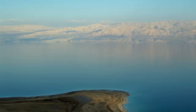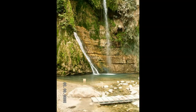Now let's look at some pictures of around the Dead Sea area. You notice how bleak everything looks. In fact, it almost looks like a moon landscape. Now the springs of En-Gedi are very close to the Dead Sea. Here's a picture of it. Now imagine what it would be like having gone through all that desert area and to finally come to something as lush and green as this.